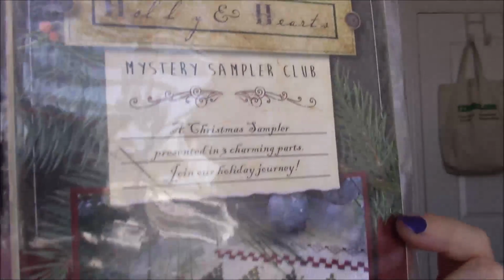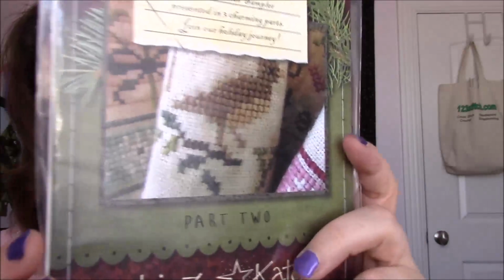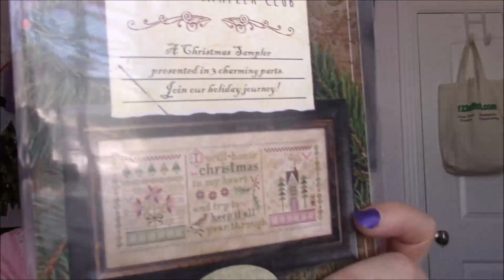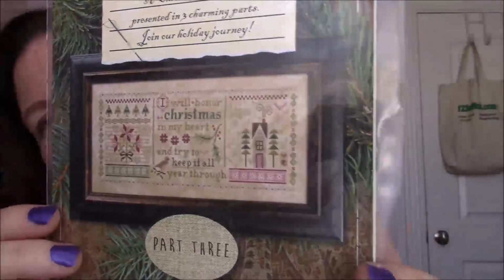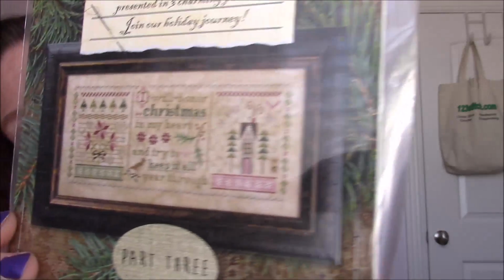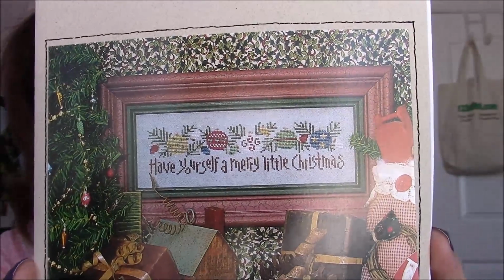And then here is the Holly and Hearts mystery sampler from a couple years ago. I have stitched this one and it is complete. That was part 1. Part 2. And here we have part 3. There it is, with a lot of reflection from the windows. Going the wrong way. Here we go. Yeah, you can see it pretty good. I've stitched this one. It's not finished, but it is stitched. Have Yourself a Merry Little Christmas.